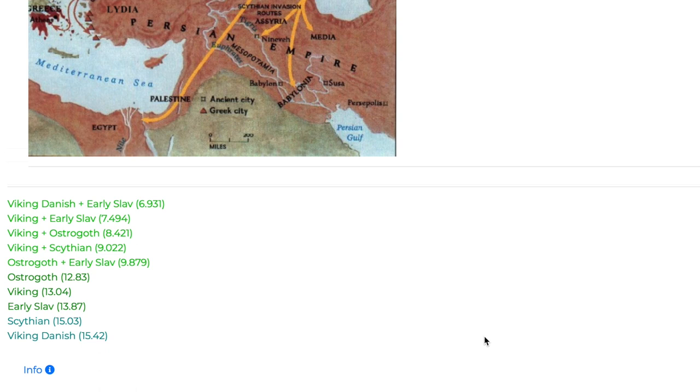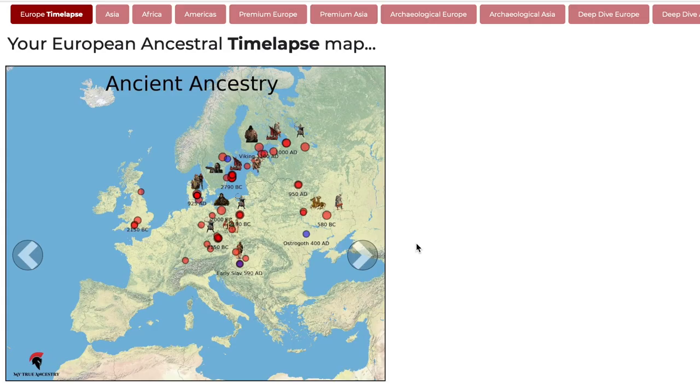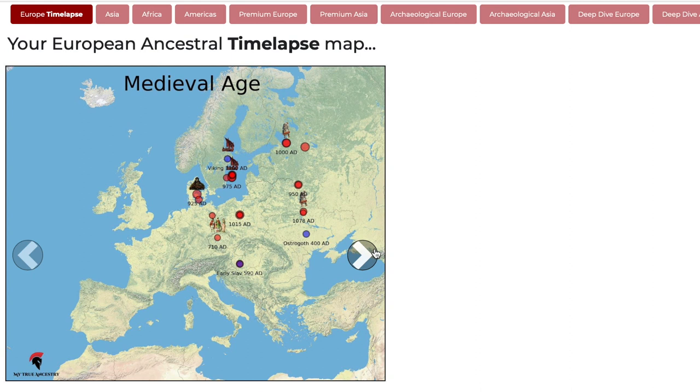And it gives you all these explanations of what the numbers mean, and most of my numbers are on the 10 side, so they link to the ancient ancestry. And the higher the number gets, the further the connection goes. That's basically the idea here. Then it shows maps and different time periods and where the connections are on the map at different times, like the medieval age and so on.